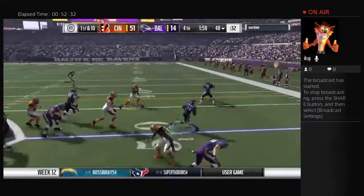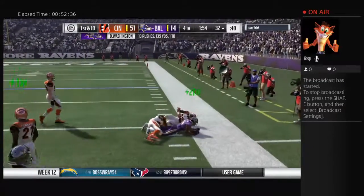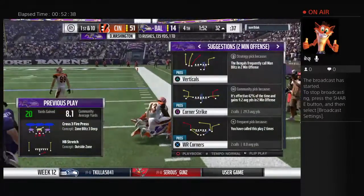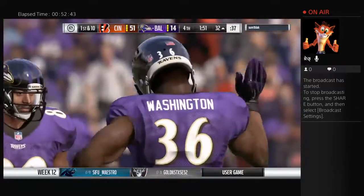And on the ground they go with a running back. And he's brought down after a good gain. It's a gain of 20 that time. And that'll be good for a Baltimore first.